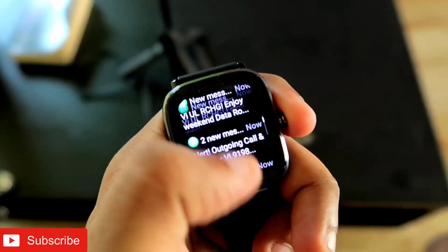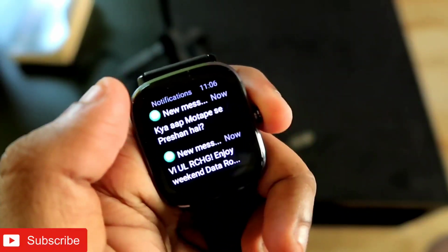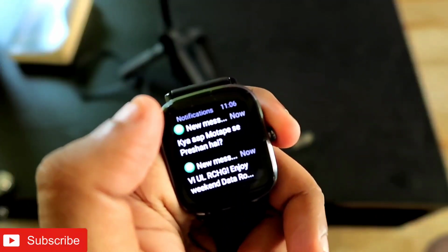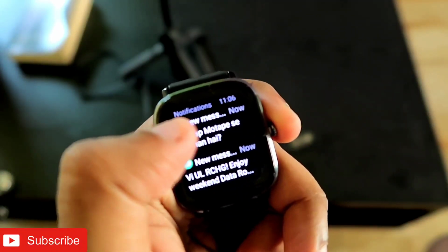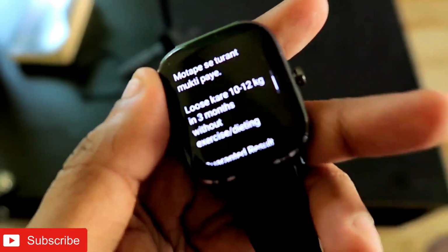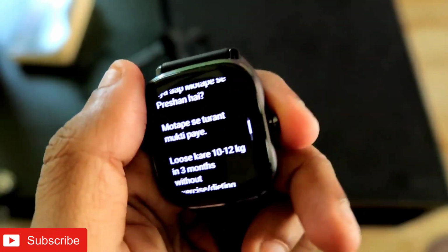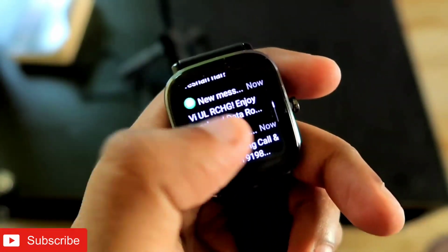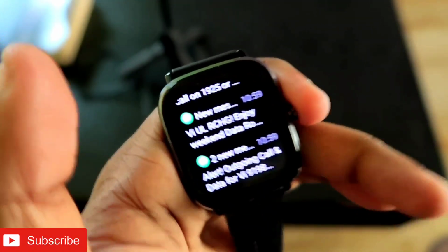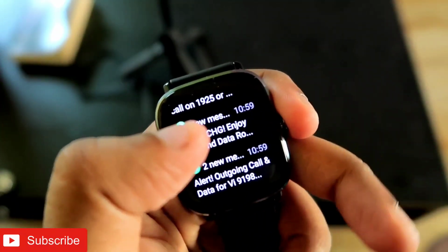And some of the WhatsApp messages, like if they are in a different language, or some of the smileys are not compatible, you will get a question mark sign here for those messages. But apart from that, you can view the message, you can click and read the message, everything is fine. If you want to view whatever messages you are receiving on the phone, that will be okay for this smartwatch, and you can do that. So that's it guys, I wanted to discuss whether you can reply to the messages from the smartwatch itself.